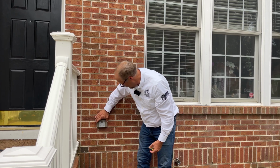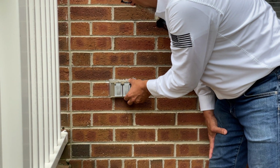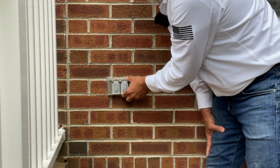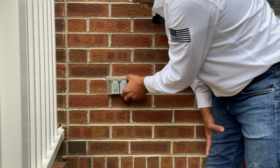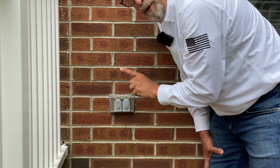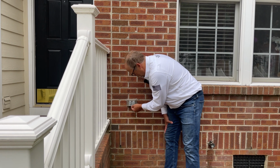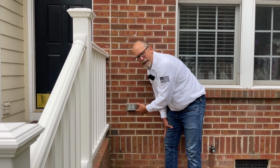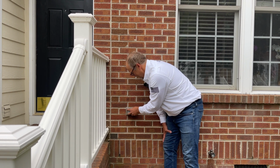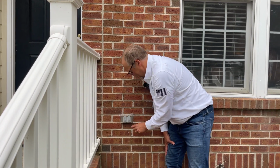Now, when I took a look at this here, it looks like we need some help with this cover on the electrical receptacle. It's a little loose, and water can get in there, and water and electricity don't mix. So we need to tighten this up and seal it back up. It looks like maybe a couple screws. Another home maintenance issue, but it really is important because somebody could get shocked here.